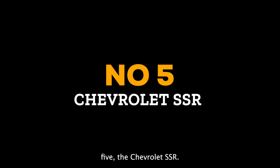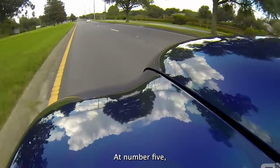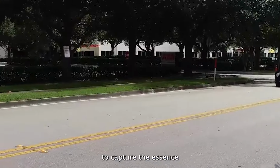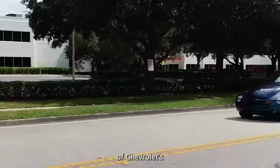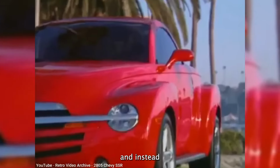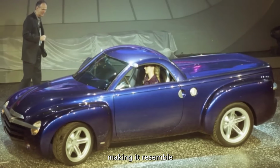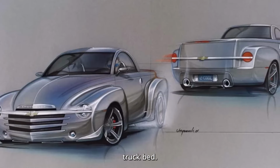Number 5. The Chevrolet SSR. At number 5, we have the Chevrolet SSR. The SSR was designed to capture the essence of Chevrolet's classic pickups from the 1930s, but its unconventional features set it apart. Built on the GMT 360 SUV platform, it lacked a separate cabin and bed and instead had a folding convertible top and a non-removable bed cover, making it resemble a large trunk more than a traditional truck bed.